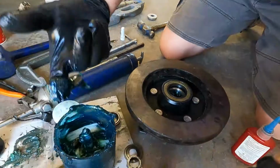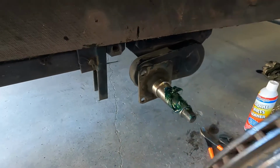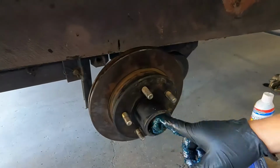So we're gonna go ahead and wipe some grease on this spindle just to pre-lubricate it. We're gonna slip this on there while we pack the outer bearing. I'm gonna go ahead and run some of this excess grease up in there.